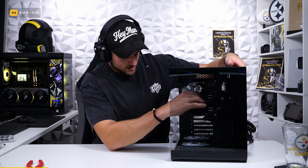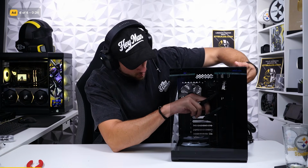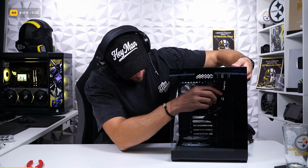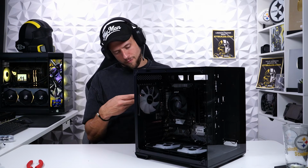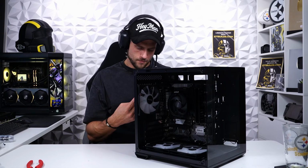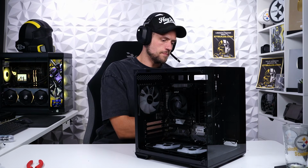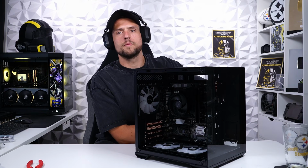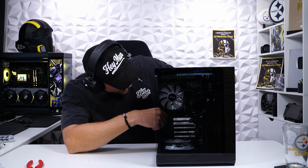All right, gonna start plugging in some of these connectors here. Got the 24 pin for the motherboard. All right, now I gotta find the 4+4 for the CPU. 4 fans of freedom. That's one way to put it.